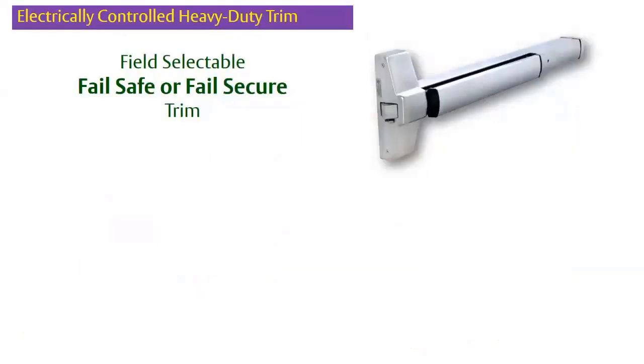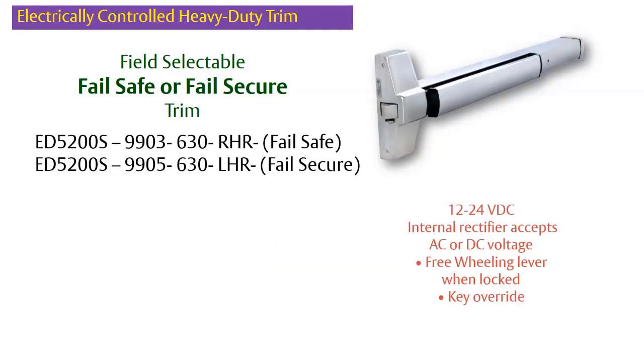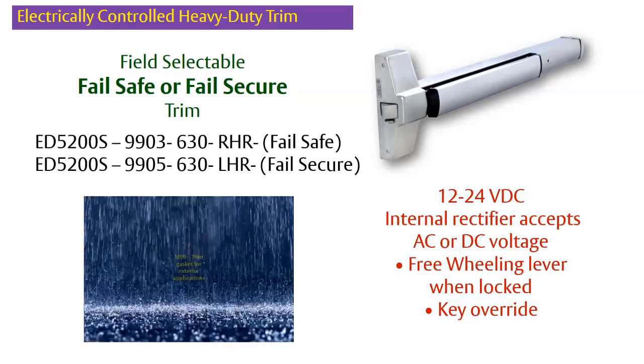As we mentioned, if you want to order fail-safe or fail-secure trim with the exit devices, and this is for the rim exit devices, the surface vertical rod exit devices, and the concealed vertical rod exit devices, you're going to be specifying that as a function, either an 03 function or an 05 function. And as we mentioned, it will operate on 12 or 24 volts right out of the box. It does have an internal bridge rectifier, so you can supply it with either AC or DC current. It is freewheeling when locked, and it is supplied with key override standard. If it's going to be used in exterior applications, they do offer gasketing.